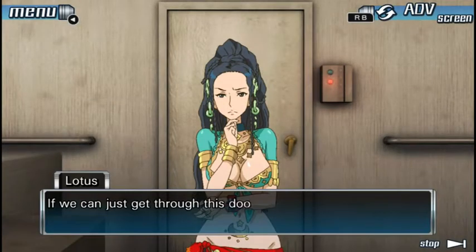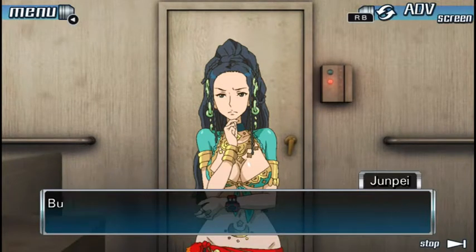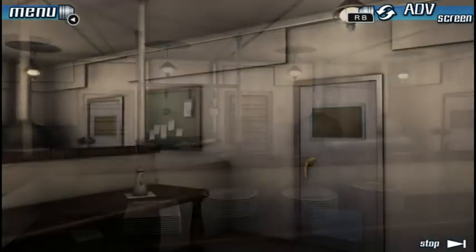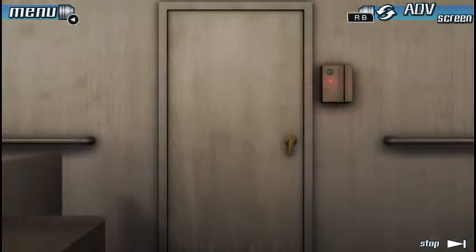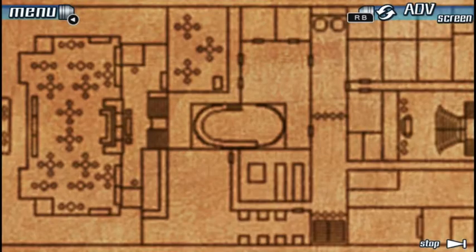If we just get to this door, we should come out on the other side of that grate we saw earlier. Don't we need a key for that? Oh, good. Sure. Anyway, let's take a look. Yep. Hey!